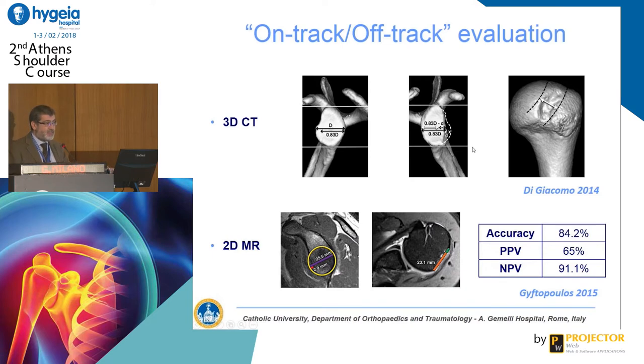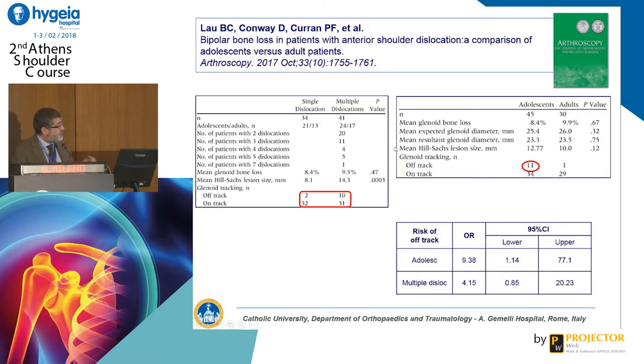Which is the best method to assess the on-track, off-track condition? The 3D CT scan, for sure, is probably the most accurate, and MRI is also being used because it has been suggested that there is higher evidence of the footprint of the rotator cuff. But what is sure is that the diagnostic accuracy, positive predictive value, and negative predictive value of these tools is still questionable. This recent study showed that there is a high risk of bipolar, off-track lesion in specific conditions. Adolescents have a higher risk, and a history of multiple dislocations implies a higher risk of off-track lesion.